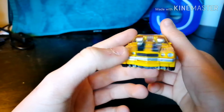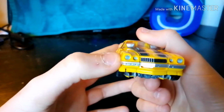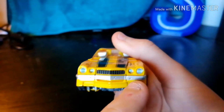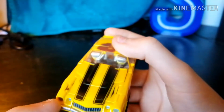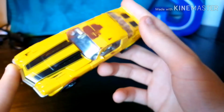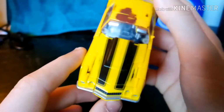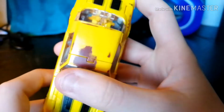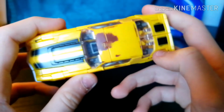But there you go. So on the front it's exactly the same. You got some baby blue lights there, some nice silver trim on the bumper. You got a black grille, a lot of yellow plastic going on here, and some paint as well. Got the nice black stripes going on here. You got a bit of scuffing there. You got a big splodge of mud on the top.